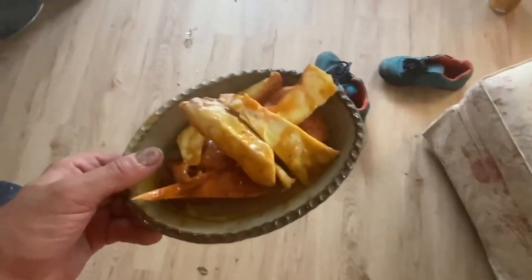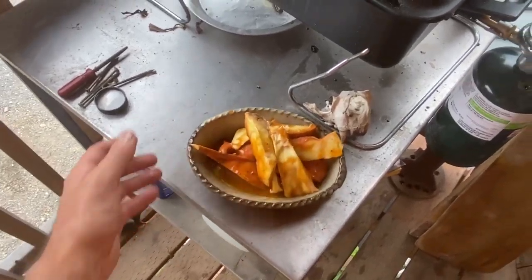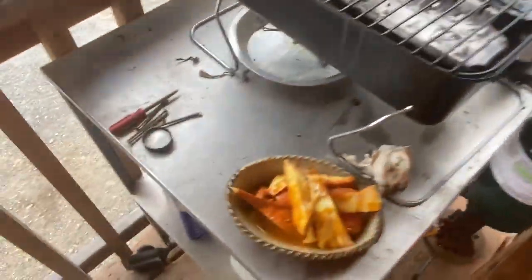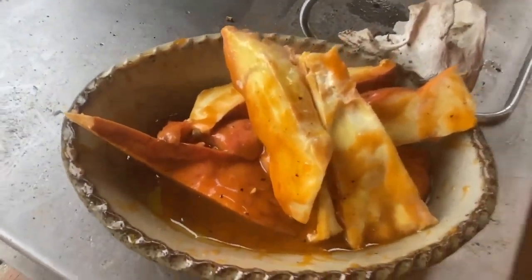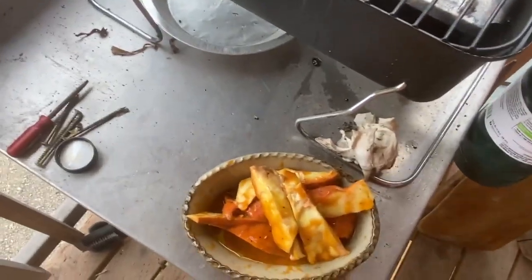All right, so now we got our chicken, been sitting in the marinade, the stew, the coat and cover for about 5 minutes or something. Got the barbecue heated up here. So we're gonna take and put them on there, take some off sooner, take some off later, and see how they go, you know?